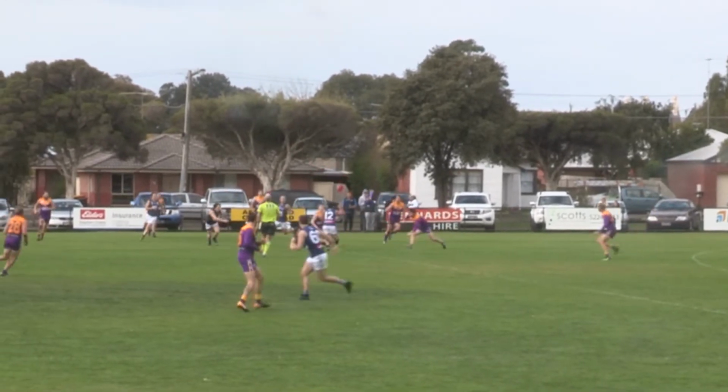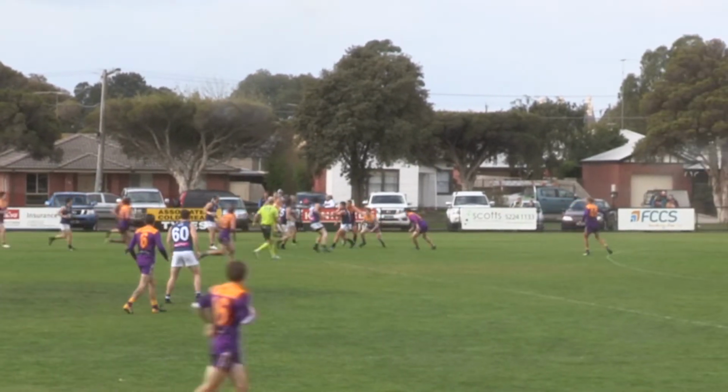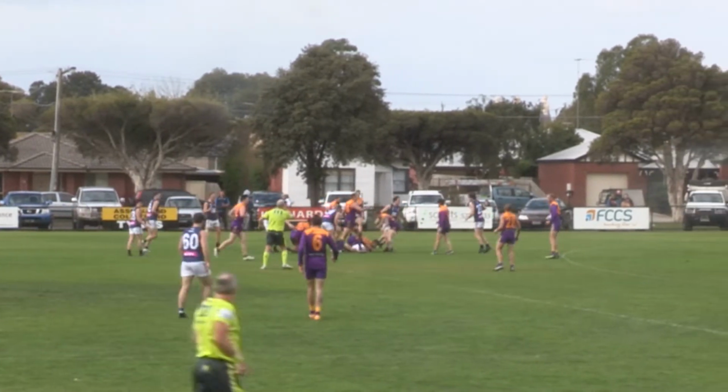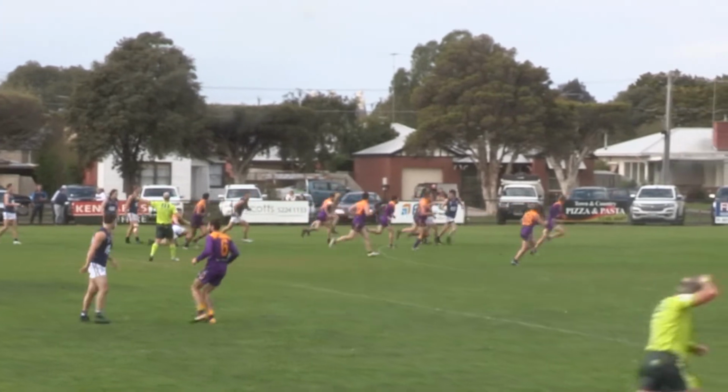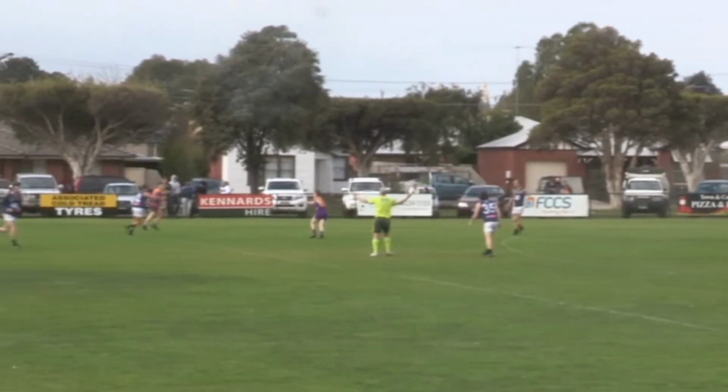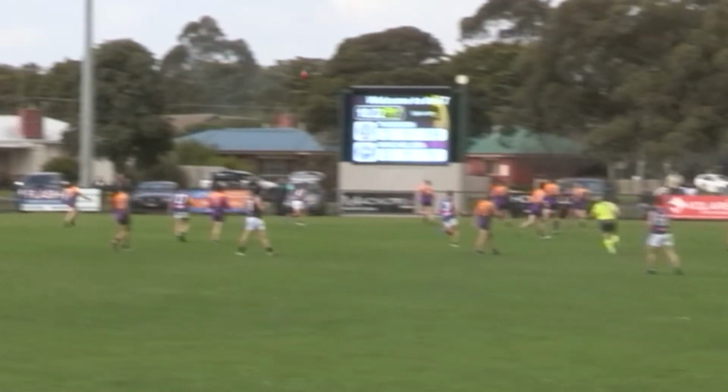Egan picks the ball up. Got the handball over the top as far as Ellis. Tried to burst his way through. Got the handball back as far as McLeish of Thomson. He turns the ball over once again. There's a high tackle there, and it's going to go Winchelsea's way. And it's going to go to Lee Ellis. So Lee Ellis just outside 50, goes to the pocket.